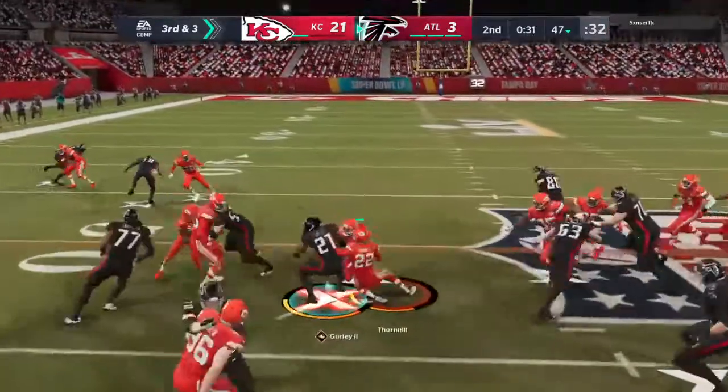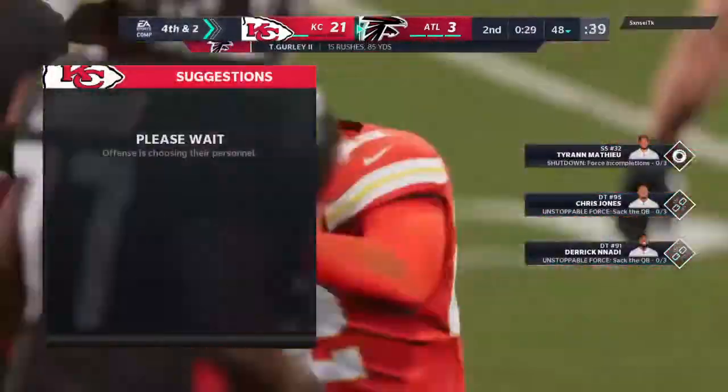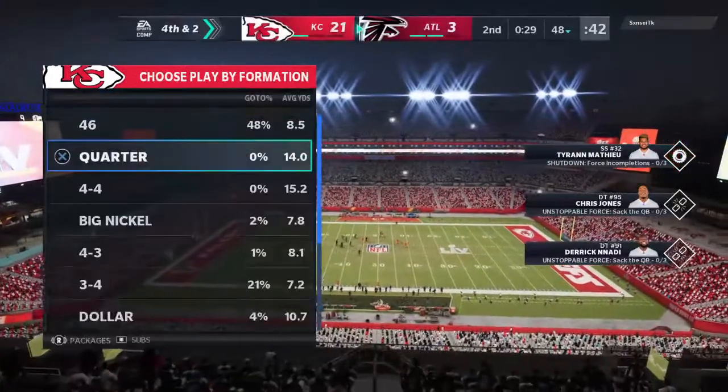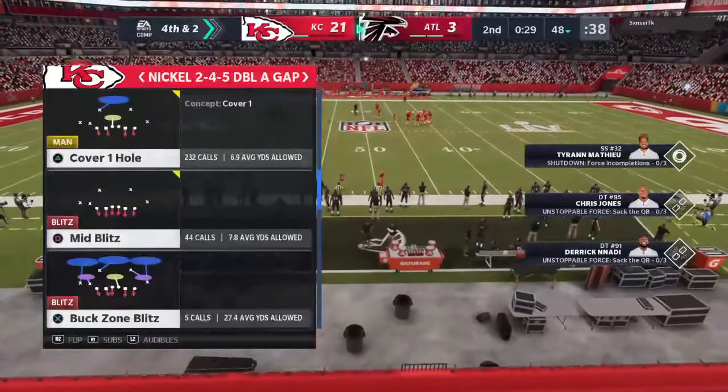3. They'll try and pick up the first with Gurley. And this effort won't be enough as they rally up to stop him a couple of yards short. Now the Falcons going to use one of their timeouts as the clock will stop with just under 30 seconds to go in the first half.